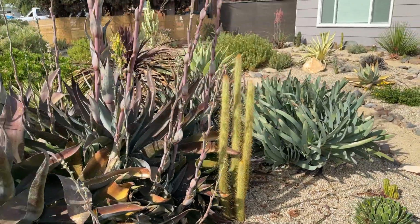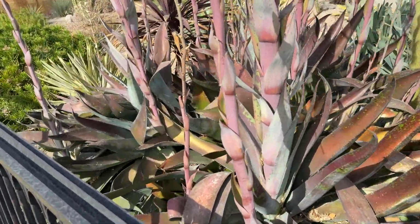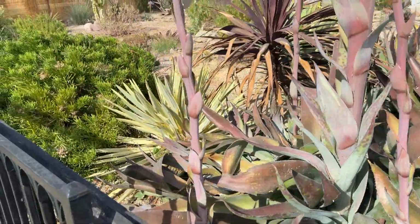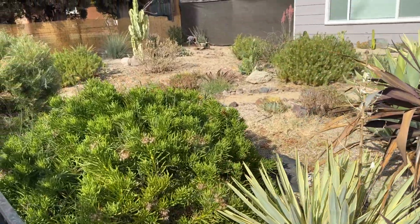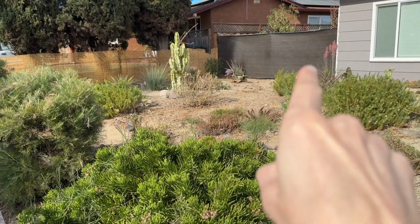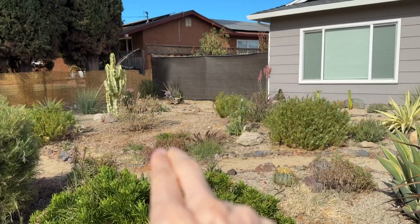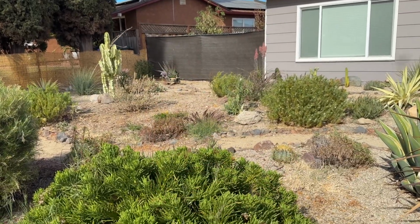Try to get an overview of the whole garden. These are all the mangaves. You can see all the trees I had along here all were removed. And then right in the middle, I had a big olive tree, which I've taken out.